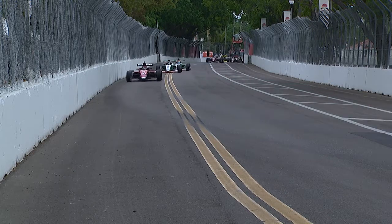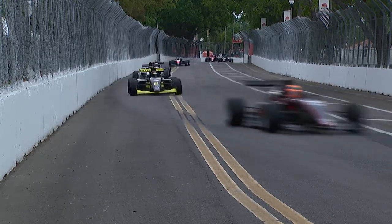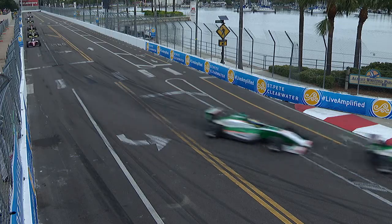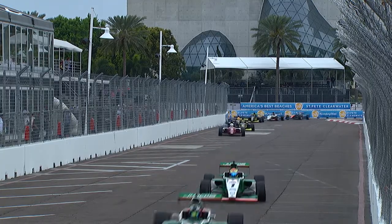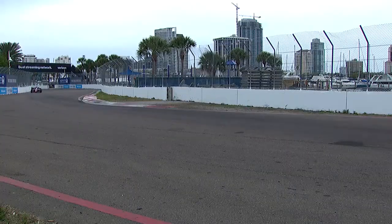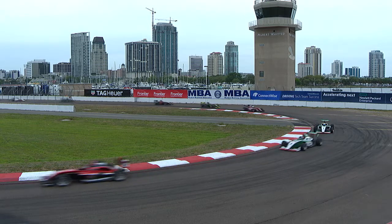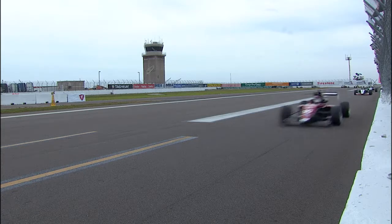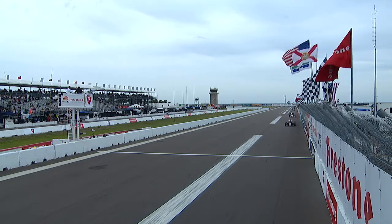This field doing a great job through turn number 10. I don't know if I just saw potentially Oliver Askew tap the wall coming through turns number 9 and 10, or 8 and 9 rather, that double right-hander. He got real wide coming out, potentially could have tapped the wall on the exit, but look at Juncos Racing. 1st, 3rd, and 4th. A couple of the top drivers from USF 2000 last year, joining Cunha, who has a full year of Pro Mazda already under the belt. Parker Thompson has that young rookie Antonio Serravalle with him. He's back in the 12th position, but right now Parker Thompson all alone.